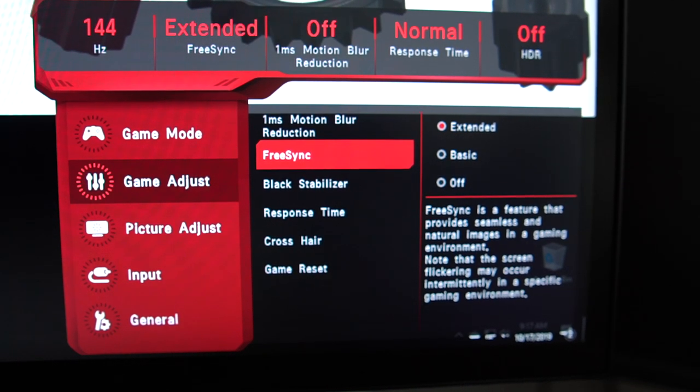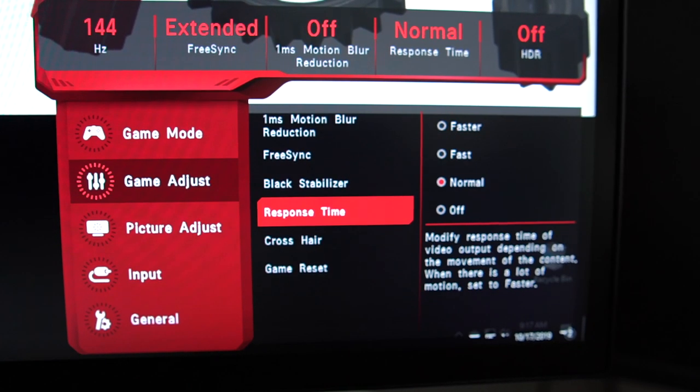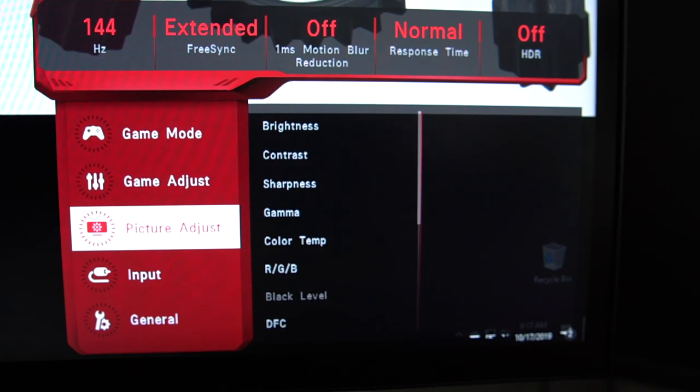You have FreeSync extended, basic, and off. Now the FreeSync range when on extended is 55 to 144, so I just leave that on. Then some black stabilizer, your response time, and crosshair. If you want to cheat, it'll put that right in the middle of your screen, so you can cheat with that. And you've got your picture adjustment, which is your basic brightness and all that stuff. If you want to get real technical, get in there and adjust it.